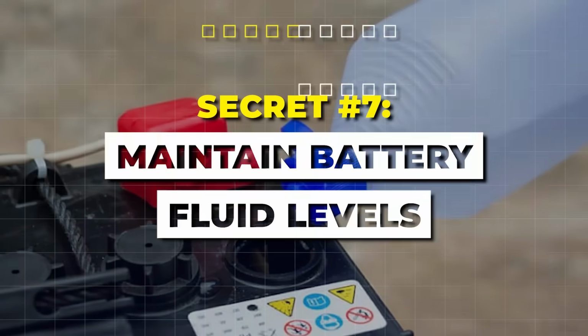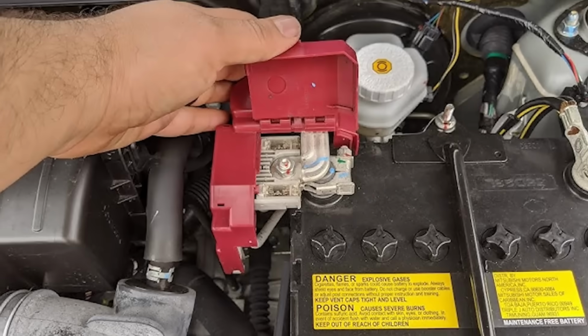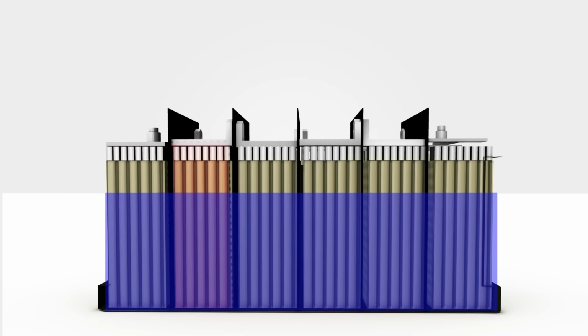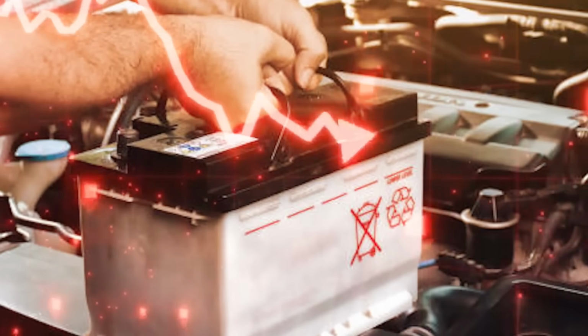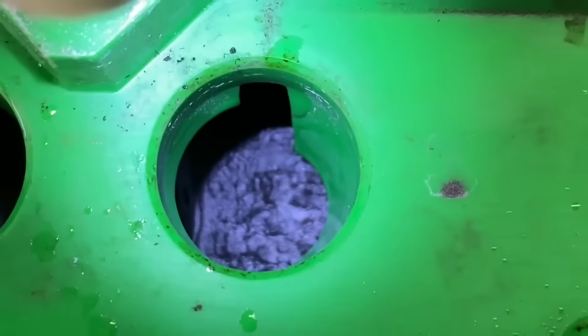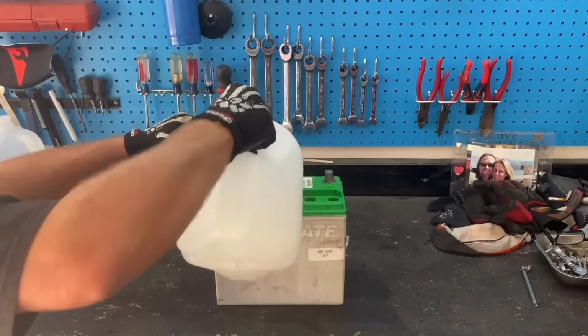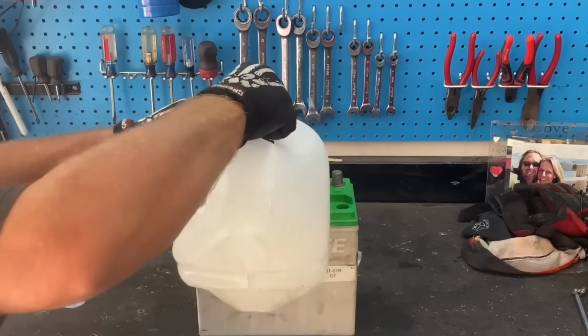battery. Secret number 7, maintain battery fluid levels. Some car batteries have removable caps. These let you check the fluid inside. If the level gets too low, the internal plates get exposed, leading to damage and reduced battery life. To keep your battery in good shape, check it regularly. If the fluid is low, only add distilled water. Never use tap water. Tap water contains minerals that can damage the battery.